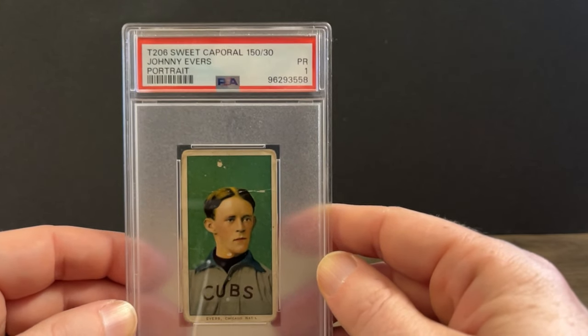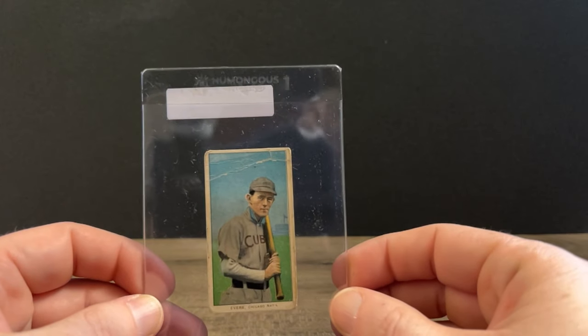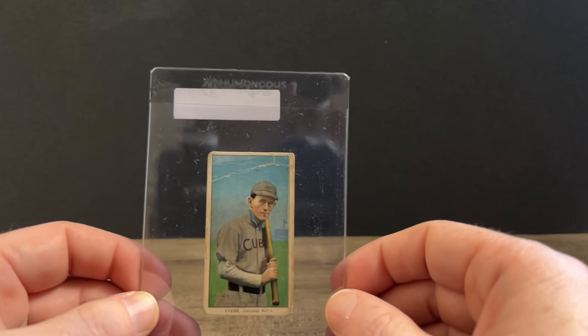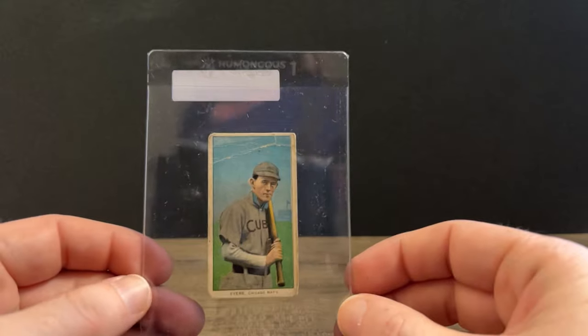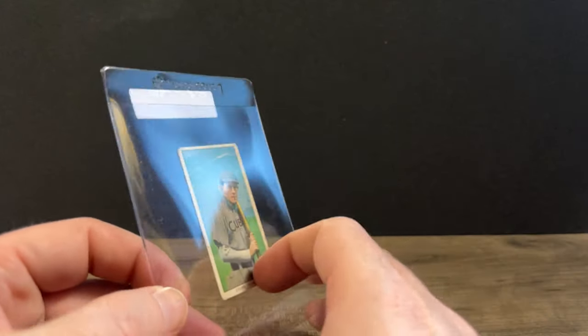Number 12, Johnny Evers on his portrait. Then another Evers for 11. This is one that probably within the last month came in. Probably bought it like 2 to 3 months ago and it just got stuck in the mail again. So this will get sent off to grading just to get it encapsulated. But that is number 11.